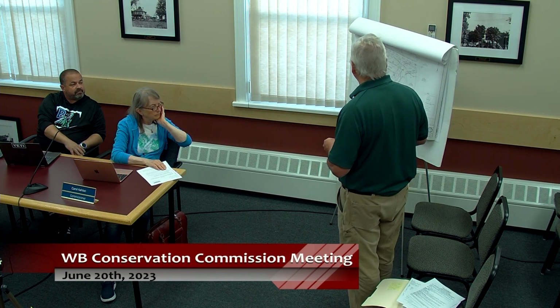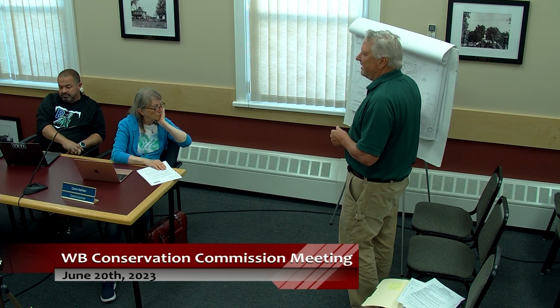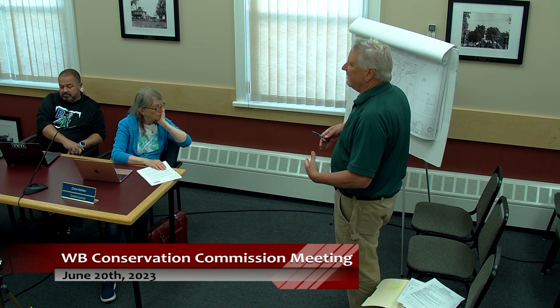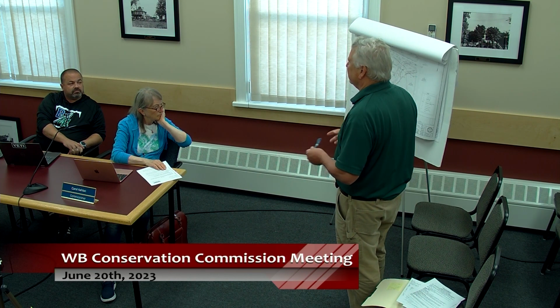What's going to be done inside the building? Inside the building is warehouse and office, but there's no manufacturing. It's just getting things packaged, ready to go out to sites. That's it. So they're going to bring product in, they're going to unpack it and get it out to sites. No manufacturing on the site.